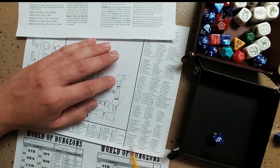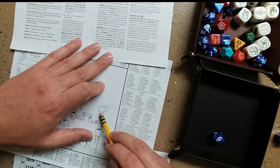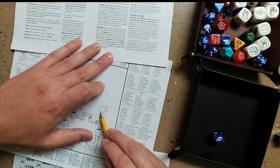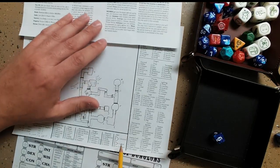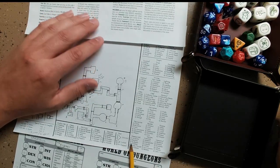We see spider eggs growing around the path here, glowing blue, radiating with blue. It's a strange kind of spider egg right here. We're walking slowly through it. It's really awkward, really weird. And then what do we find in this room?